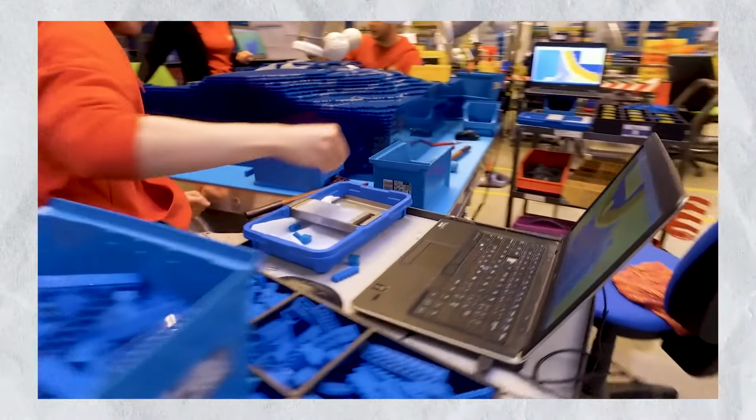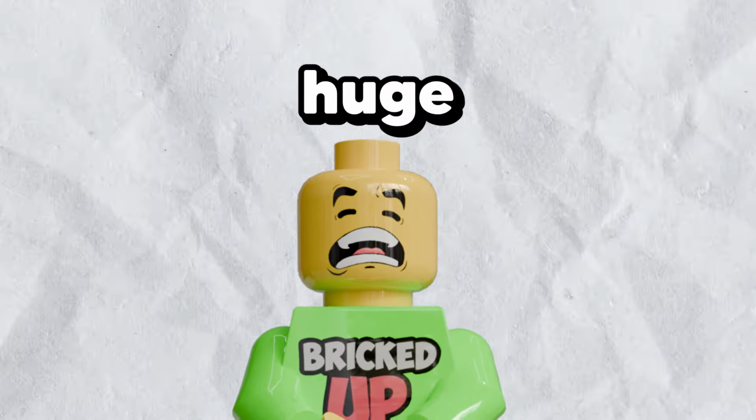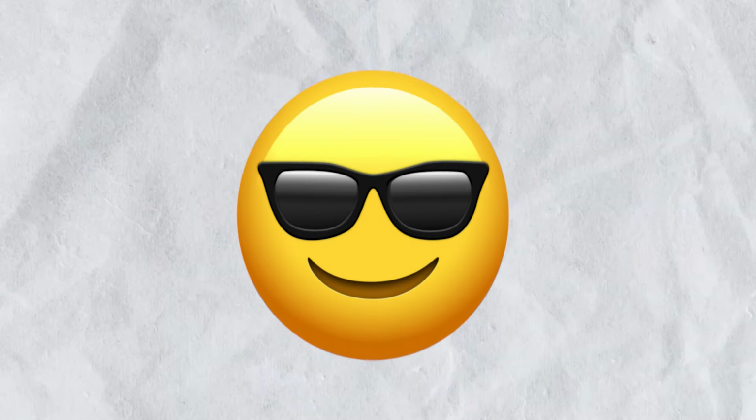And some fans have taken this even further to create the world's largest wind turbine, and this thing is huge. It is one of the biggest Lego builds in the world. It just unfortunately does not work. But you know what? It looks cool. And sometimes that is all you need to have an awesome Lego experiment. It needs to look cool.